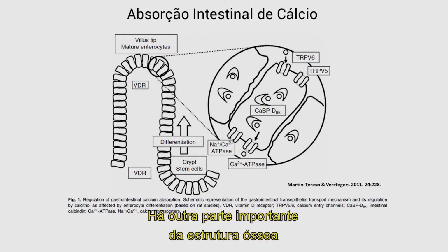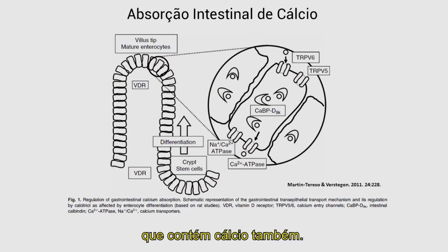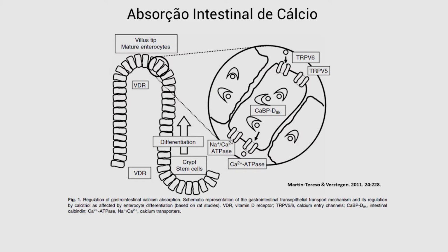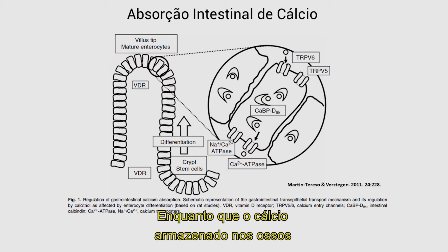There is another important part of bone structure that contains calcium as well. And this calcium is more readily available to meet the demands of calcium, particularly during the initiation of lactation. So while calcium that is stored in bone takes several days to be recruited, calcium in this mobile pool is recruited within hours. So both of these are very important.